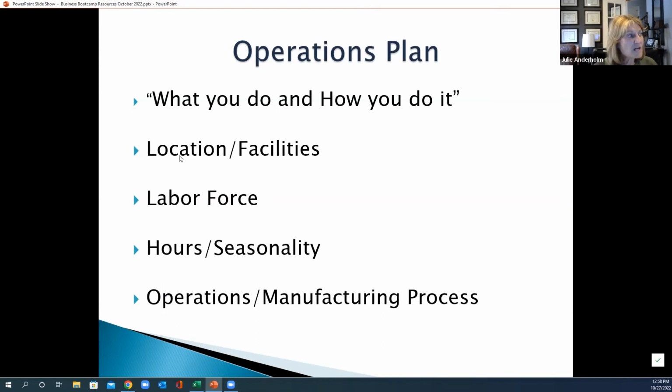It might also talk about your location, again that geographic location, and your facilities. Do you have one facility? Do you have multiple facilities? Do you rent? Do you buy? Or excuse me, do you own? So talking about the facilities or your location in that operations plan is very important. And again, this might be where you include in that appendix a layout of the floor plan of your store, or a floor plan of your manufacturing process.